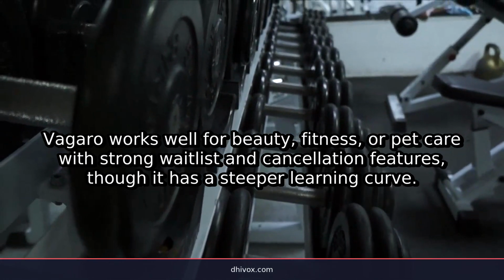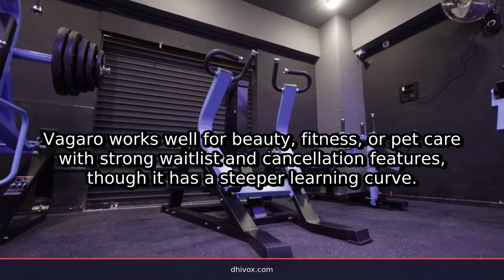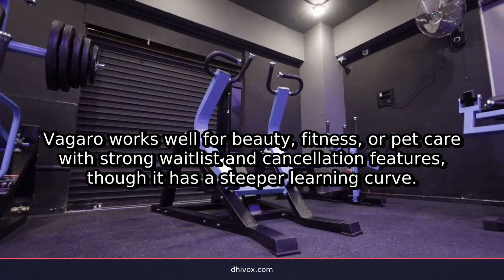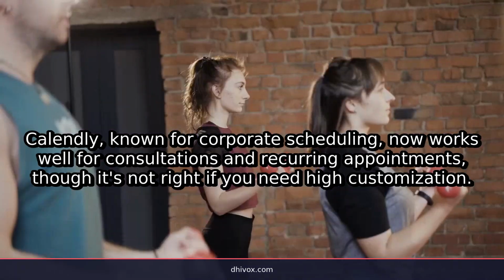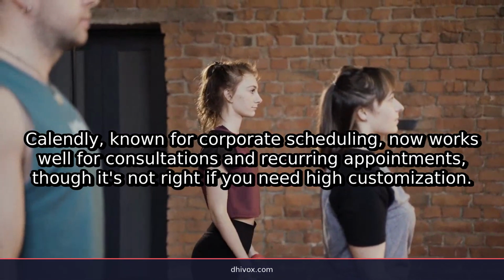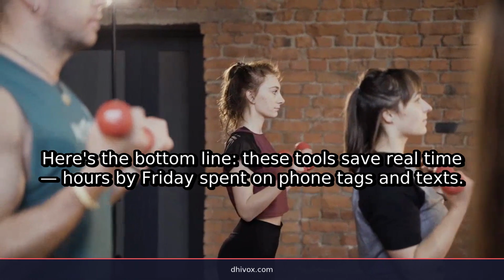Vigero works well for beauty, fitness, or pet care with strong waitlist and cancellation features, though it has a steeper learning curve. Calendly, known for corporate scheduling, now works well for consultations and recurring appointments, though it's not right if you need high customization. Here's the bottom line.